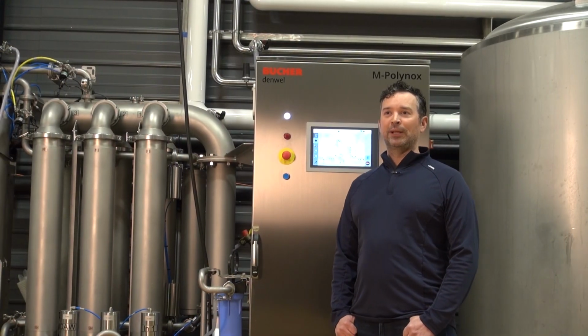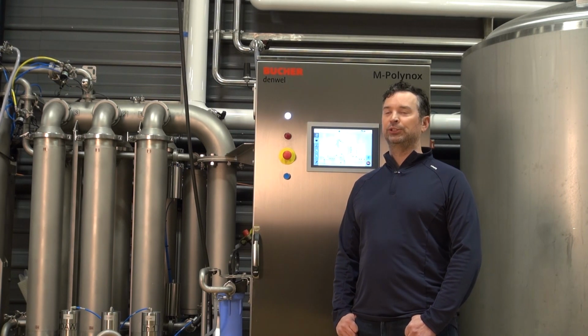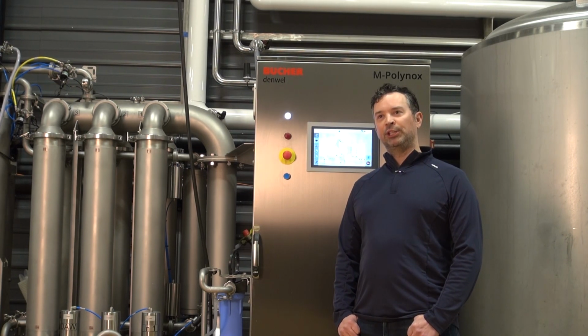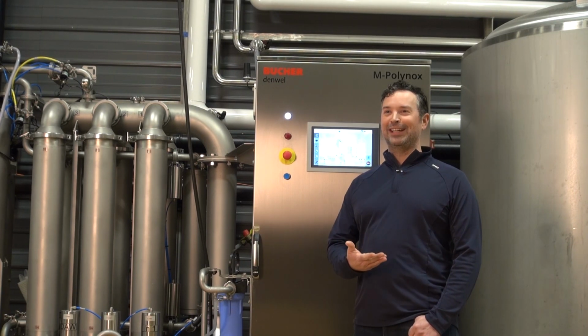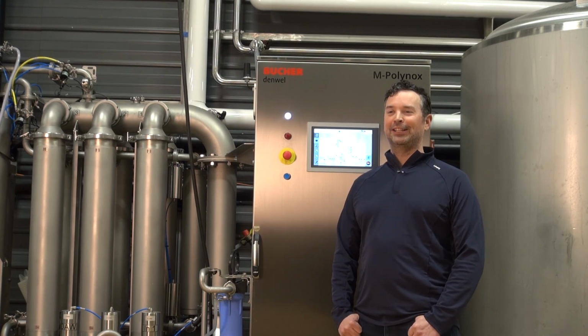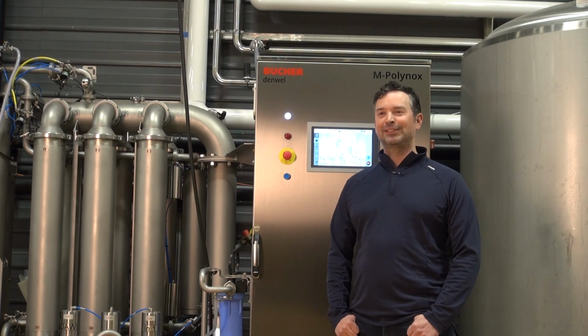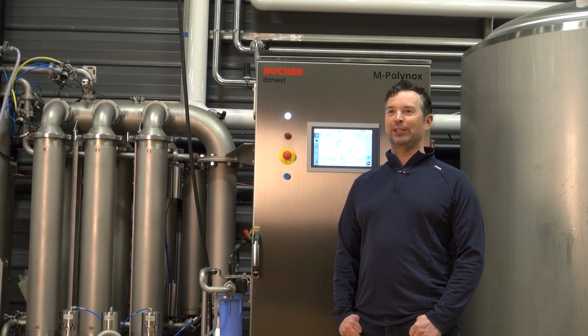I'd absolutely recommend Bucher Denwel to other breweries. If you're looking for, say, filtration options or inline carbonation, or we have deaerated water. That deaerated water plant is awesome. If this is my favorite thing, that might be my second. I don't know. It's a toss-up. It just works. And like I said, the quality of the equipment that's coming out of Bucher Denwel is excellent. So yeah, absolutely, I would recommend Bucher Denwel to anybody who's in the market for this kind of stuff.